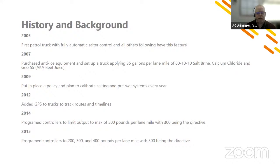Starting in 2009, with discussions and really looking at things, we wanted to put something in place that was measurable and in writing to show what we wanted to accomplish. So we came up with a policy: we will calibrate every fall, and our pre-wet systems we will calibrate to the best of our ability at that time. We made a focus on making sure the trucks were ready and accurate, so we could measure what we were doing and see some of the results. That went on for 3 years as we tried to get it implemented and working well.